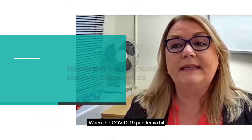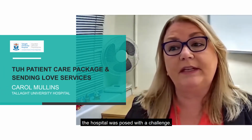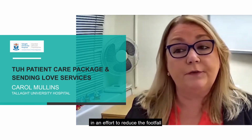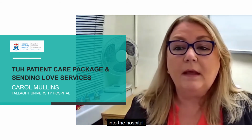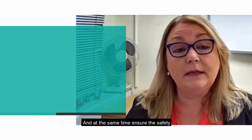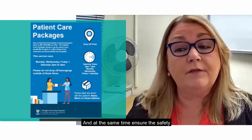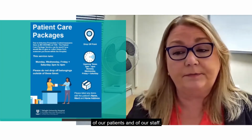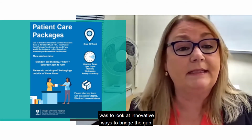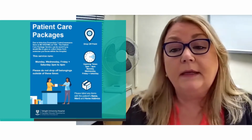When the COVID-19 pandemic hit, the hospital was posed with a challenge. Visiting restrictions were put in place in March of this year in an effort to reduce the footfall into the hospital. PALS had to look at innovative ways to bridge this gap, and at the same time ensure the safety of our patients and of our staff. Our approach to this challenge in PALS was to look at innovative ways to bridge the gap.